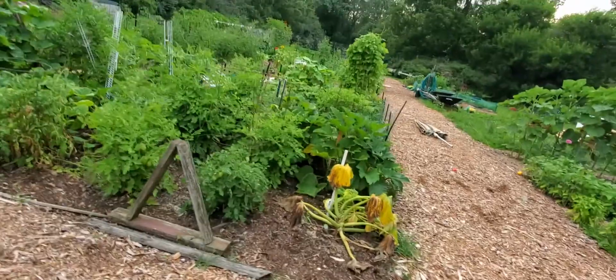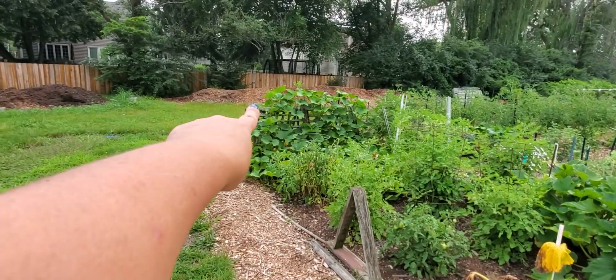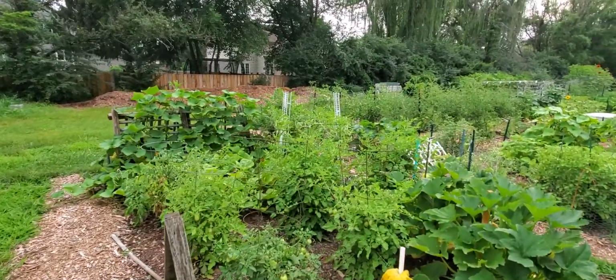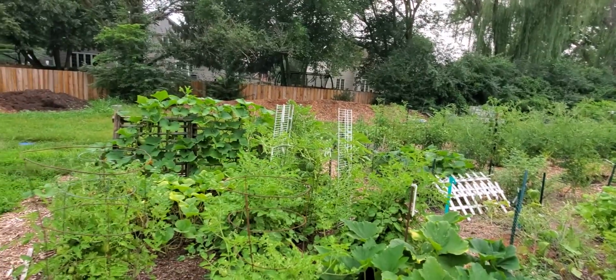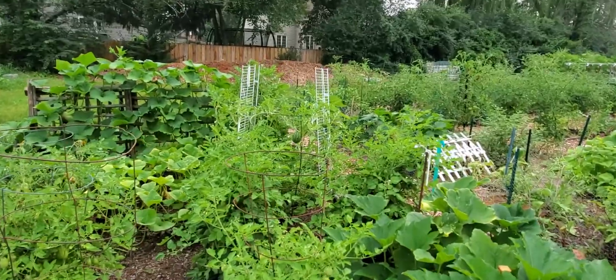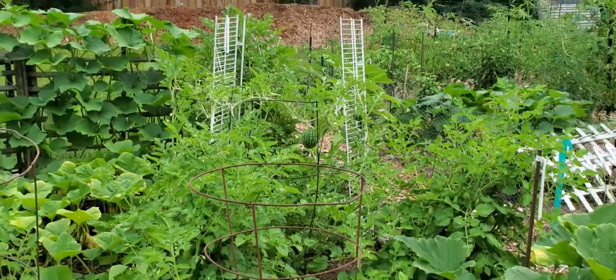This is Robin's plot. She's got a cute little thing going. She's got old railings that she used for some trellises. I brought out some old closet organizers and gave her those, so she uses those too for the watermelons. Look how cute those things are. See them on there? Little baby watermelons. So cute.